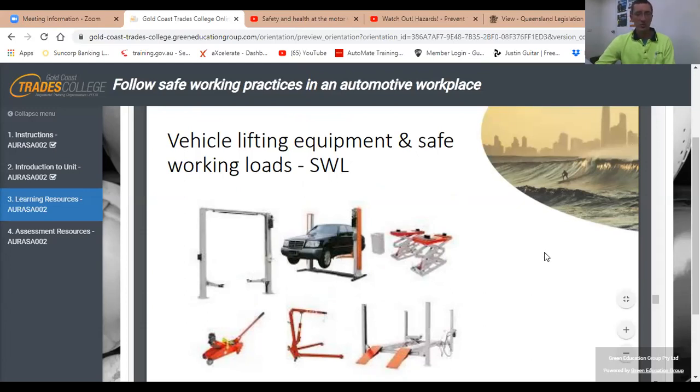Along with axle stands, which we'll get to in the next slide, I think, we have what they call an SWL, or a safe working load, on those lifting equipment. Anything that's going to be holding a load or lifting a load should have a safe working load marked or stamped on that piece of equipment.